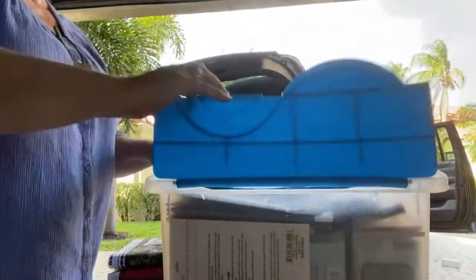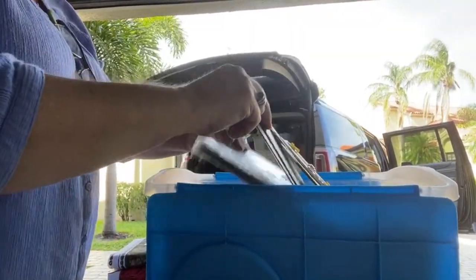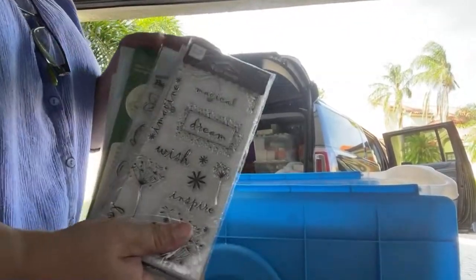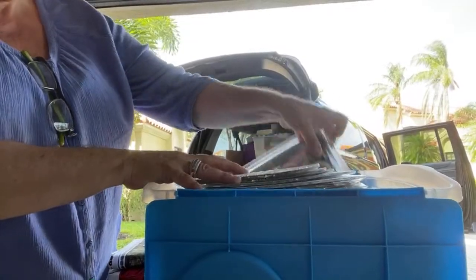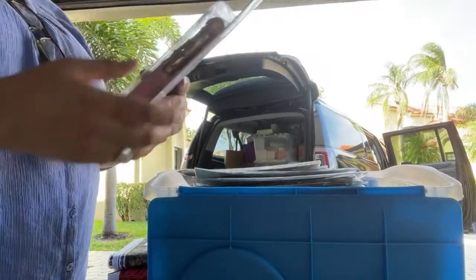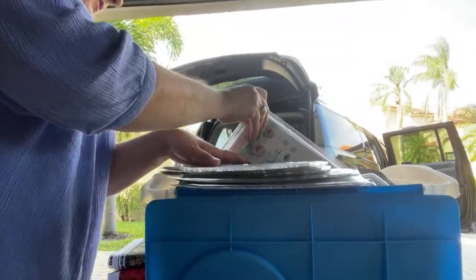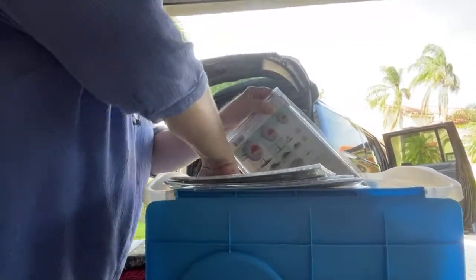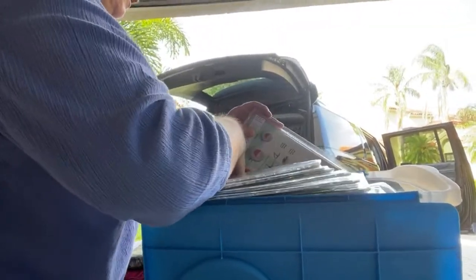Okay, what's in here? I have no idea. Just a whole bunch of brand new, this kind of stuff. A ton of those. And what is this? This machine is in there. Some other machines, and guess what? More stamps. And more stamps.